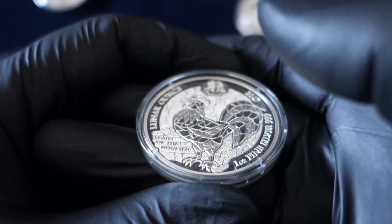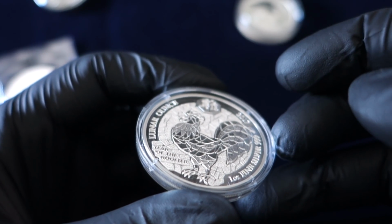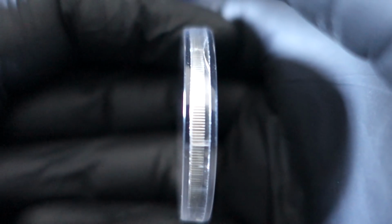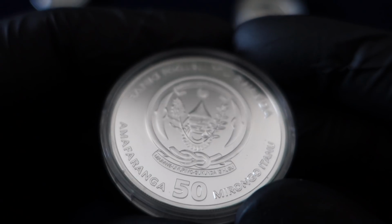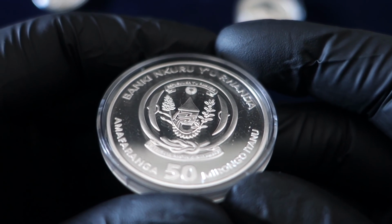Now, the proofs, first-hand experience for myself here again as well. There were issues with these. With the dogs, I've done a video showing a large amount of those, and some of those had to go back to the dealer, and individuals have also been messaging me clearly stating that they've had some issues with their Rwandan proof coins that they've received, with quality just being real shoddy. This is something where we're not talking about the packaging, it's the actual coin itself. It's either going to be scuffs on the coins.